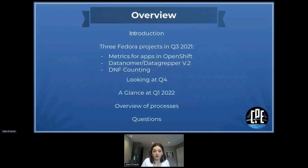So this is just a quick overview of everything that we're going to be discussing today. We're going to be looking at the three Fedora projects that we worked on in quarter three of 2021. We're going to have a quick look at what we are working on at the moment in CPE for Q4. We're going to take a quick glance at Q1 for 2022 and an overview then of the quarterly planning process that goes hand in hand with that. And then we will have some questions hopefully after all of this.